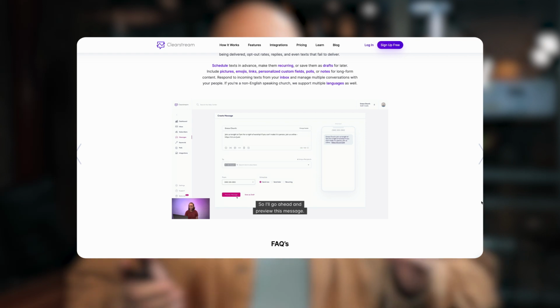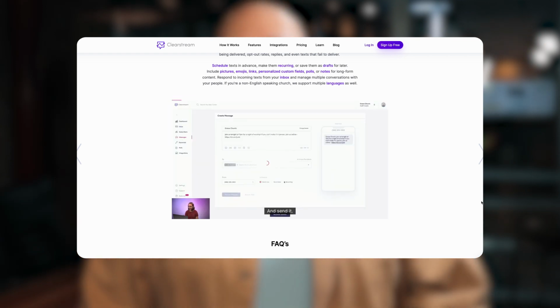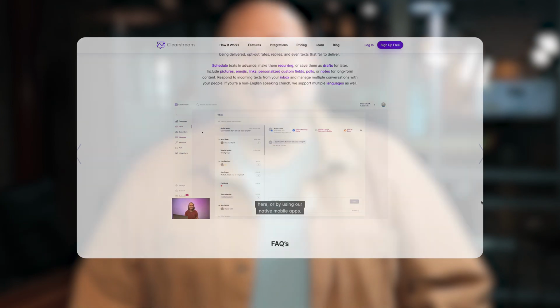The other is ClearStream. ClearStream has great integrations as well with some of the database systems. Both will integrate. And then I would check out Text in Church too and see which is the best platform for your church. But use texting, find the right platform, and lean in. So email and texting are such an important part of your communication systems, and that communication piece of email and text is so important to find the right technologies that fit into your holistic technology stack.